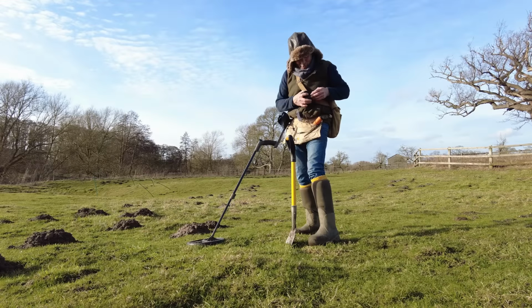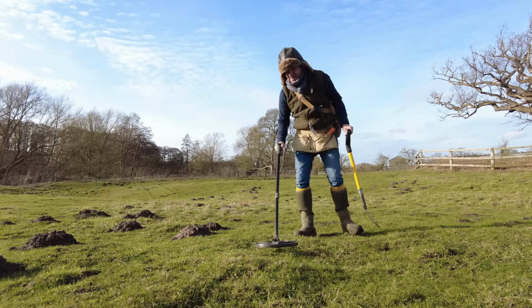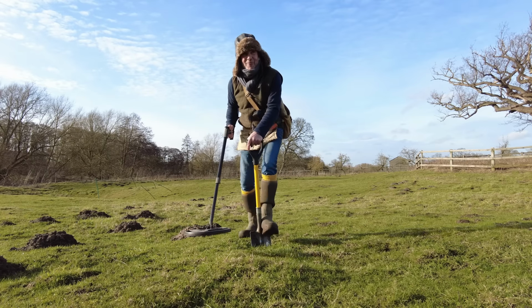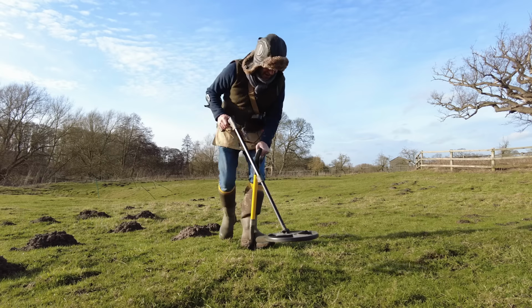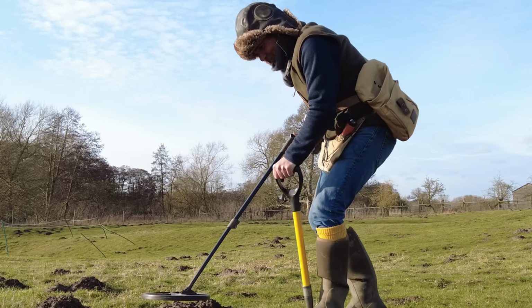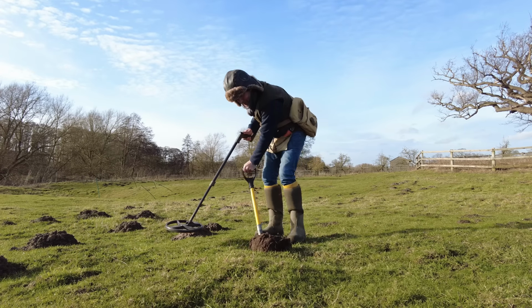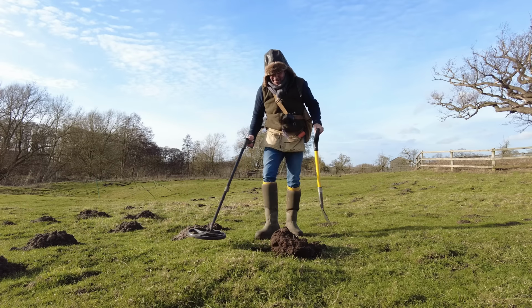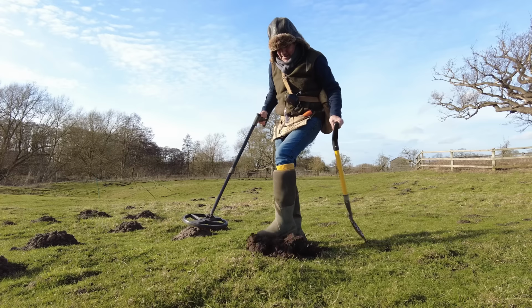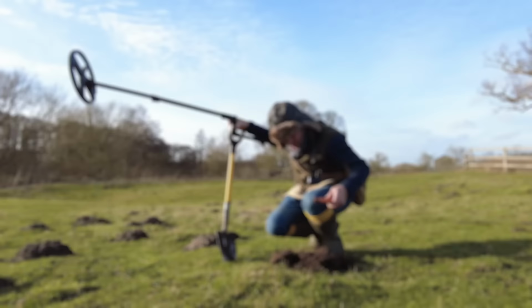Okay, let's just do one more. This sounds nice. But it could be a cartridge, but then again I thought the last one was a cartridge. And then we really do have to say goodbye after this one, because I've got to go home. It's a tiny field, this. And I will come back and do it a bit more seriously. Well, that's promising, I think. I don't think it's a cartridge.